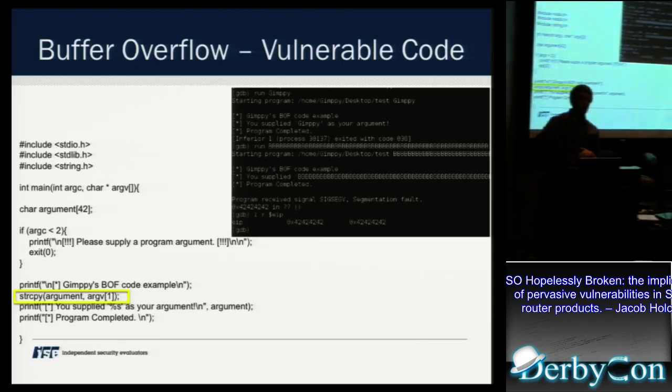So you guys are familiar with how buffer overflows work and how the call stack works in the program. The return address is on the stack, the return address is overwritten, and then when the function returns, that overwritten value is put in the EIP, which means we gain control of the execution flow.